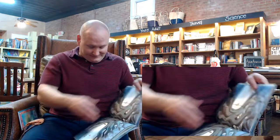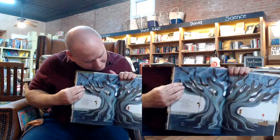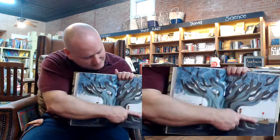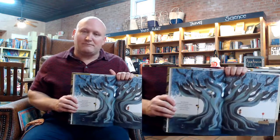See yourself, branches and leaves above, roots below, trunk in between. You are a tree. Look, here are all these kids having fun on the tree. Climbing the tree with their rope. And look, here's a kid. He's sitting on a bench. And he has a little red balloon.